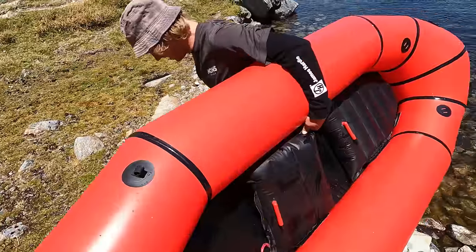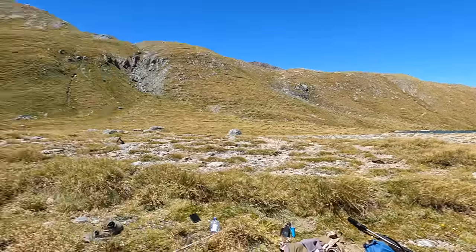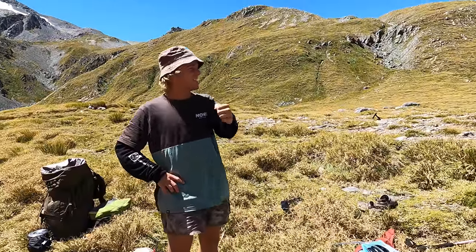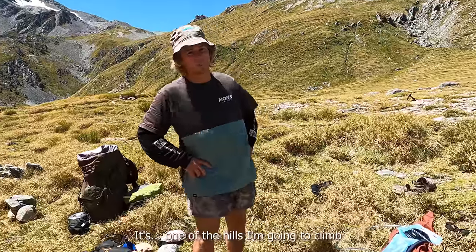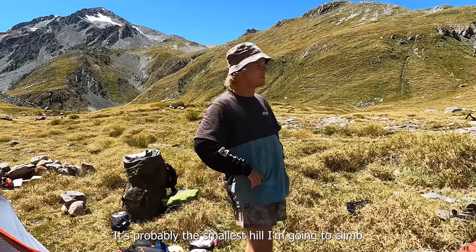Took that one off, eh? Yeah. That right there is the last hill I'm going to climb this trip. It's one of the hills. I've got a small hill I'm going to climb.